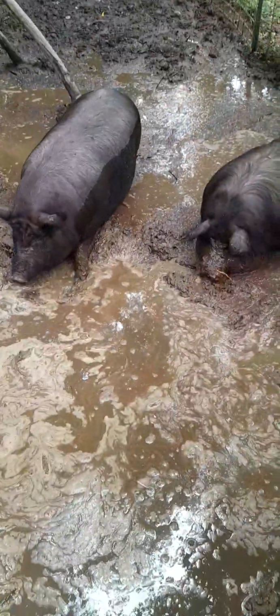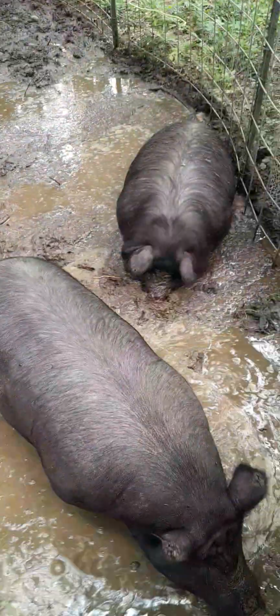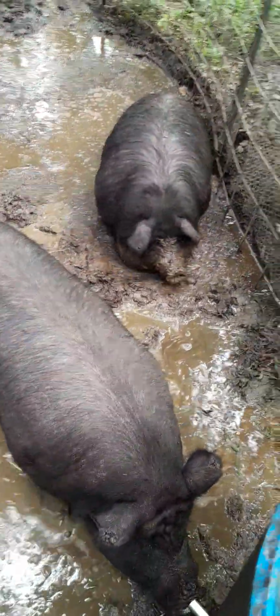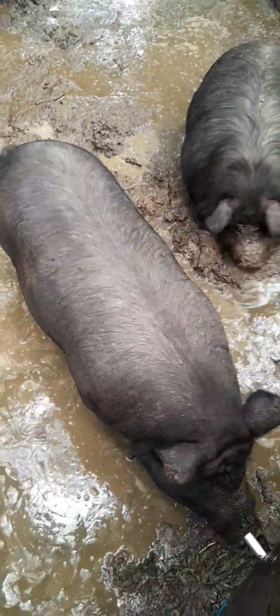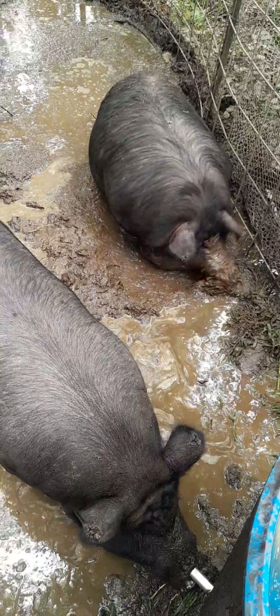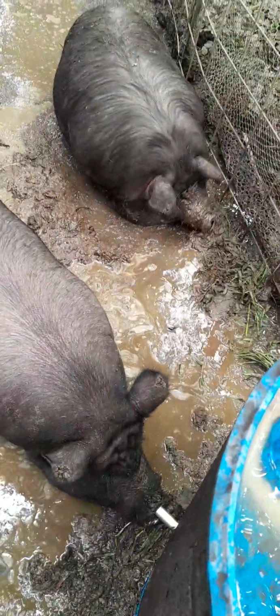They say if you want to become the pig queen, you have to go and take a mud bath with the pigs. I'm not a pig king. I'm not getting in that crap. Heck no. Look at them go. Eat it. Bury yourself.